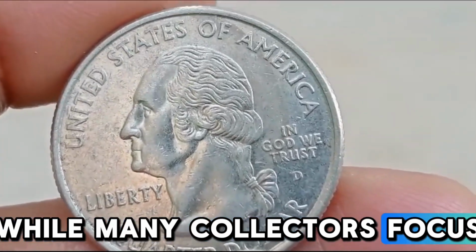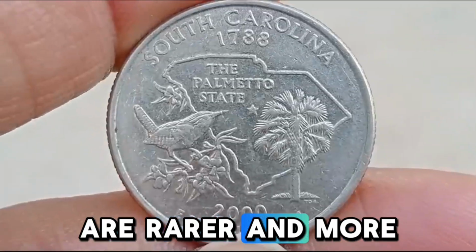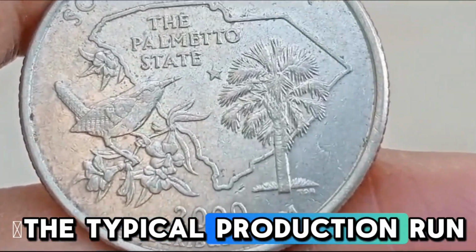While many collectors focus on state quarters, some variants of the South Carolina state quarter are rarer and more valuable than others due to certain characteristics that distinguish them from the typical production run.